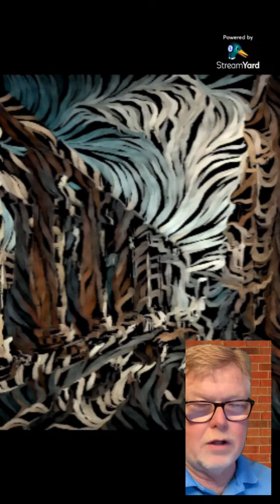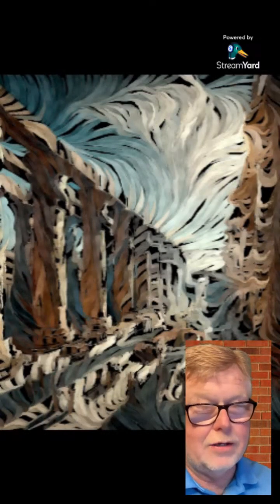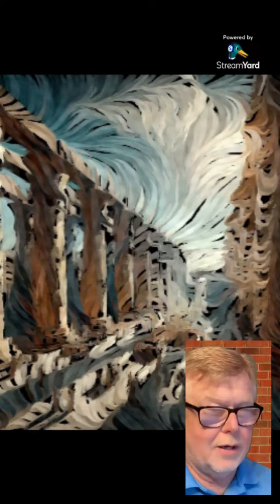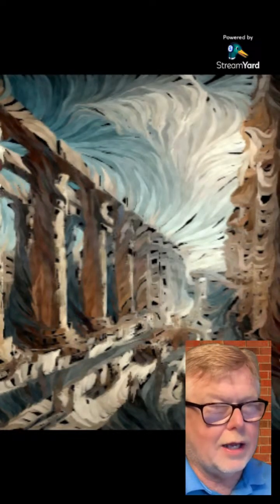Features a hypostyle hall that is one of the largest religious buildings ever constructed. Located near Luxor, it was dedicated to the Theban gods, part of a massive complex of decayed temples, chapels, and other buildings in Egypt.